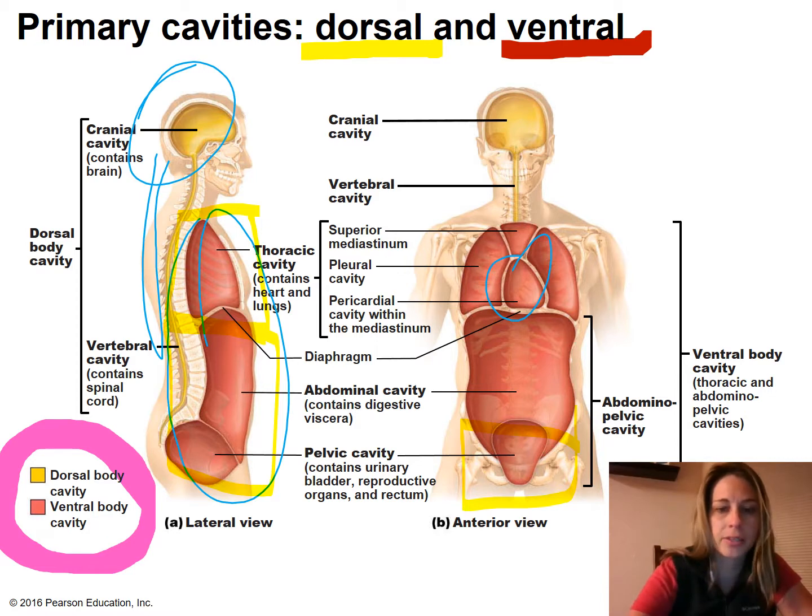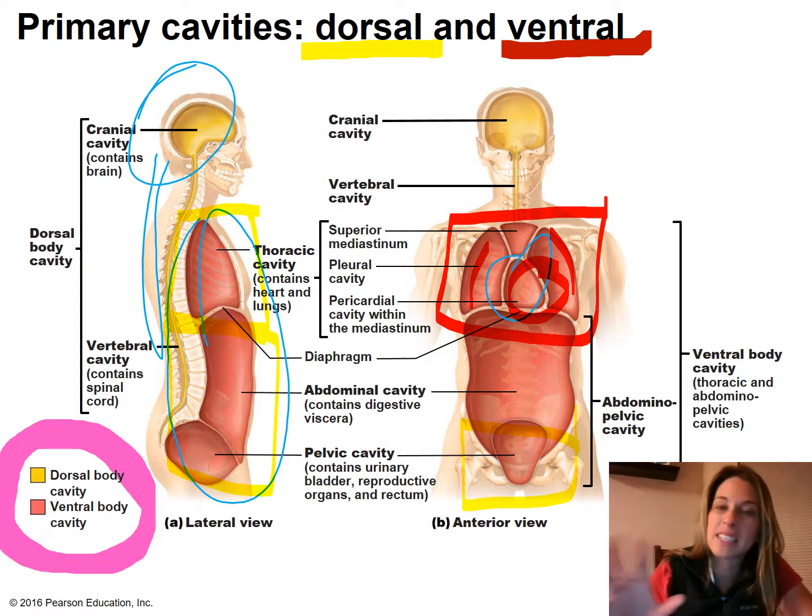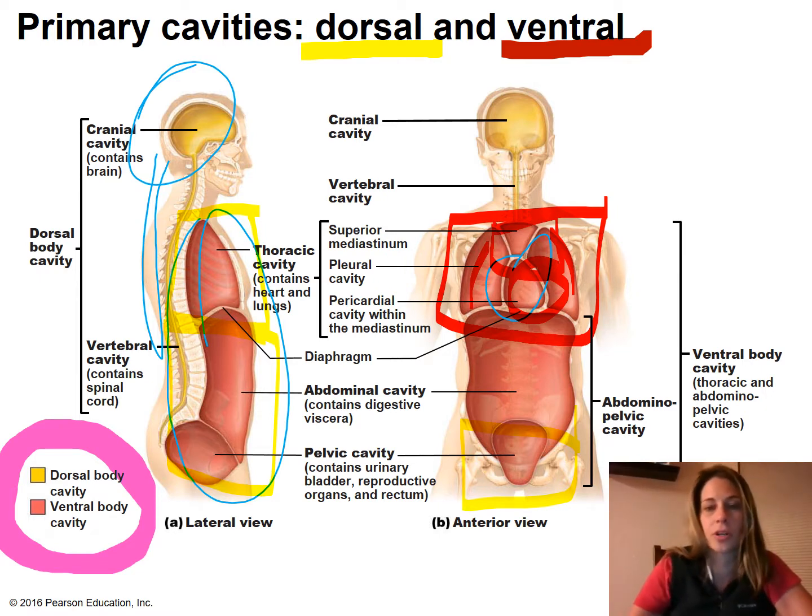Up top, going back to and changing the color of the thoracic cavity, we're going to look at the pleural cavities. So think of it, it's the only one that is duplicated, two of them, one for each lung. Pericardial cavity is within the mediastinum, which is divided into two parts. So pericardial, so cardial, think of cardio, right? So that's where the heart is. Peri, sort of on top of, it's not, but it's in the same position, pericardial, right? And the superior mediastinum is just the portion of that central component of the thoracic cavity just above where the heart is.